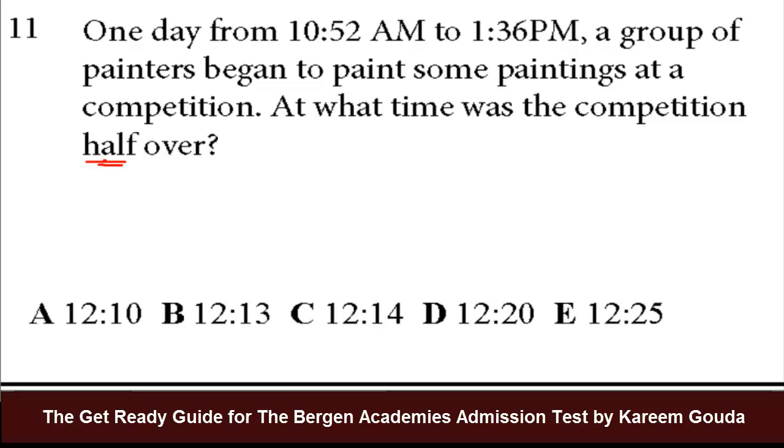Okay, so we need to find how much time the competition took in the first place in order to find how much time passed till it was half over, and then we can calculate what time it was. So on a test like this, we want to be quick, but we do want to be careful as well. So let's just take this a step at a time.